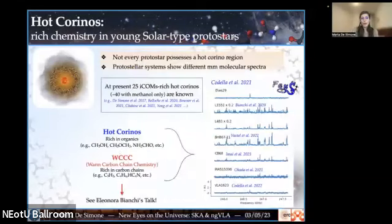However, we will see later that this was okay at the first stages, but now it's starting to be also a limitation. Indeed, after 20 years, we have very, very few hot corinos. Not every protostar possesses a hot corino region. We have about 25 iCOM-rich hot corinos, but if we focus only on methanol emission, we can reach about 40. And these numbers are thanks to some unbiased spectral surveys done with ALMA and NOEMA. Here, for example, we have the first results of the ALMA large program FAUST, where we see that several protostars show very different spectra.